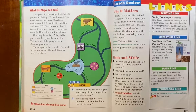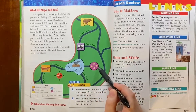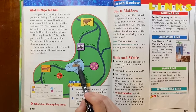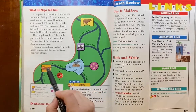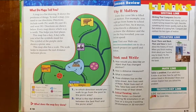Maybe this is a zoo. If we started again at the Seal Pool and went east, we would hit picnic tables. I know that because my key says so. If we again started at the seals, I like this part because it's in the middle, and went to the west, we'd run into the chomping alligators. Maybe this is the exit here where the key is. That's my theory.